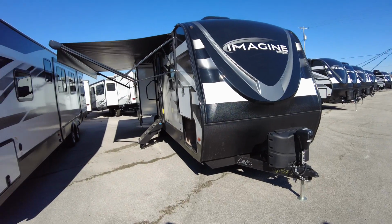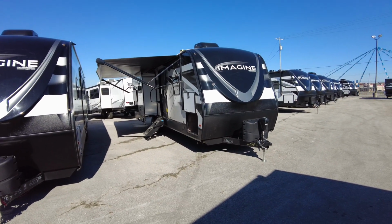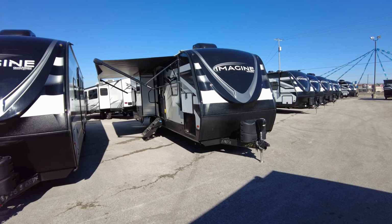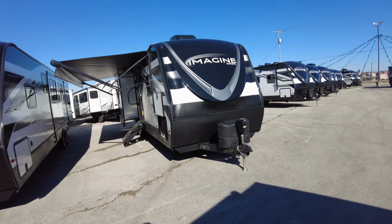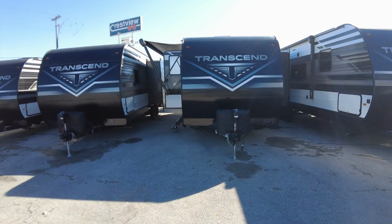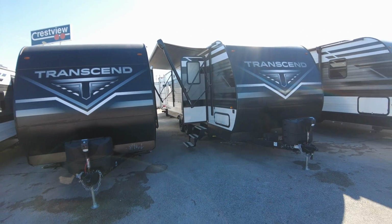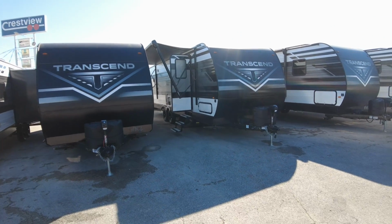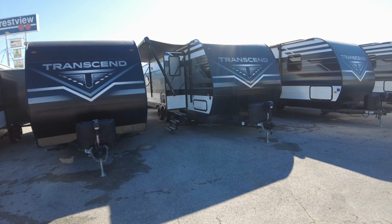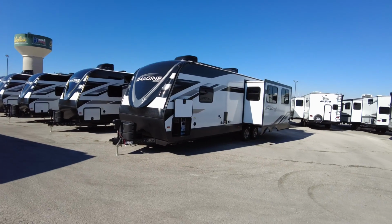So these are the two, the Grand Design Imagine 2670 MK. MK stands for mid kitchen. And then the new 251 BH with that little bunk area in the back. I think both would work. I really do. So let me know. Again, apologies for being so long with this getting to you, but I hope it helps.